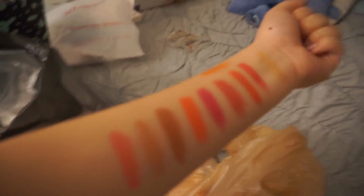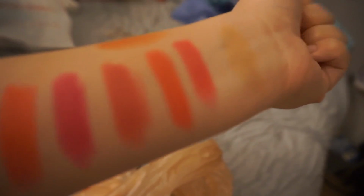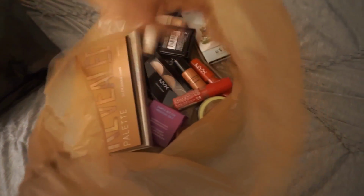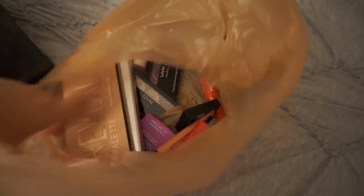I was doing swatches of lipsticks, so my arm is covered in swatches right now. I ended up getting rid of some of these first colors because I never really wear pinks. I feel like I used to be obsessed with them, but now I feel like they don't really look that good on my skin tone. But I actually got rid of quite a bit of makeup, better than I expected. I know it doesn't look like much because I am a makeup hoarder, so it's really hard for me to get rid of makeup, but these are the ones that I feel are still usable, and I'm going to give them to my mom and my sister.